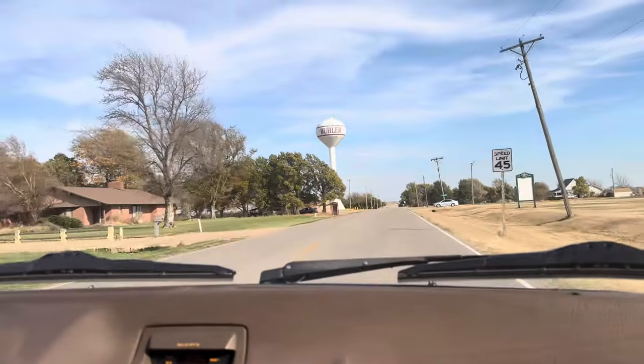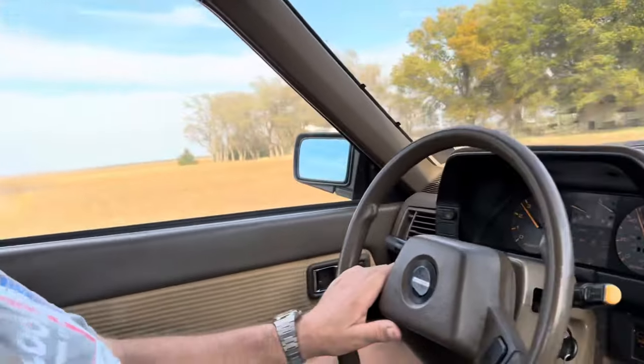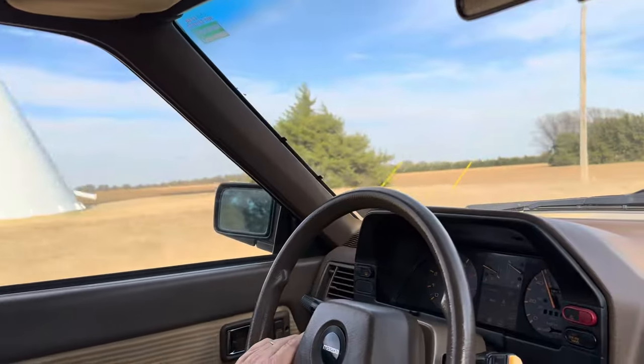Whoa! I mean, I barely squeezed the throttle. That snappy little dude. That little torque that just built right away. What does this thing weigh? Probably nothing. 2,600 pounds, maybe. Yeah. It's not much. Stick.